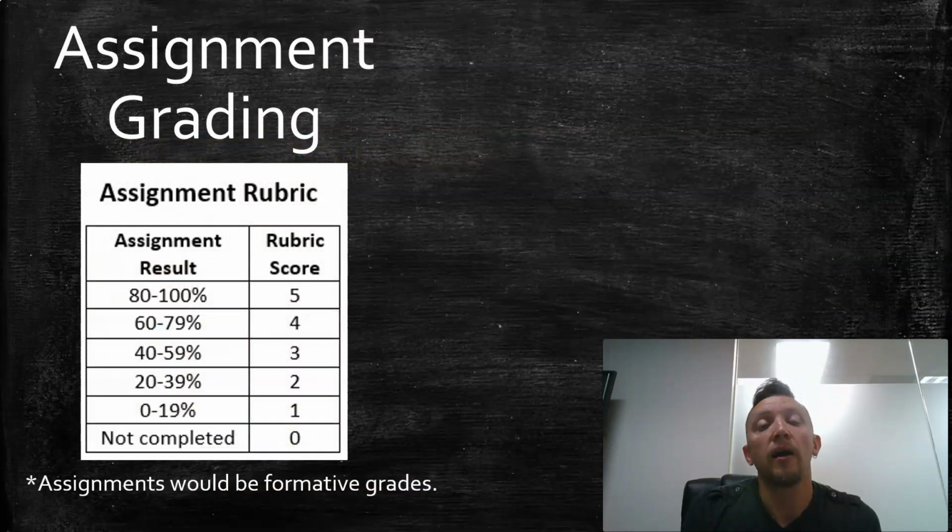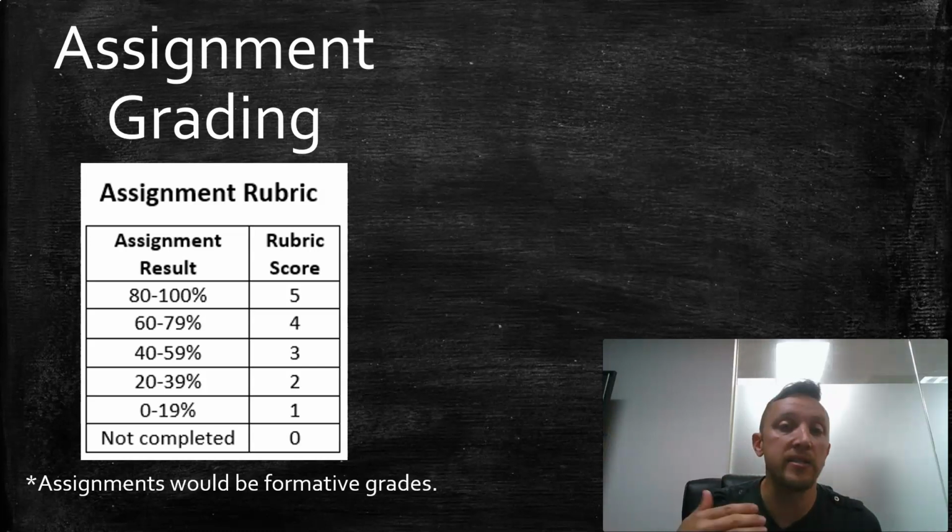Now, as far as those assignments, let's go back to talking about those. Students coming into this course should already have experienced this last year in their previous class. It's the same curriculum that we're using, Pearson. But the way that we're going to grade assignments is this: it's going to be on a rubric scale. If a student finishes their assignment and gets between an 80 and 100%, they'll get a score of 5 for that assignment. If they got a 60 to 79%, they'll get a 4, and so on.